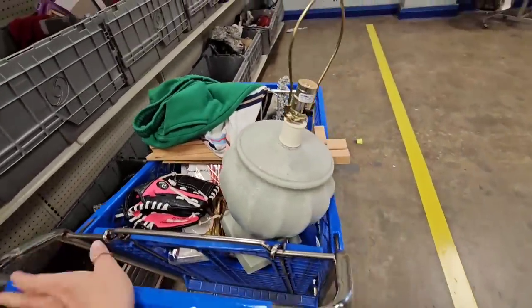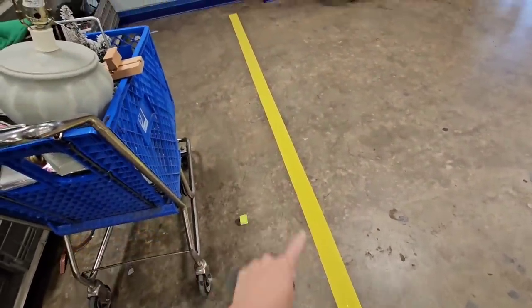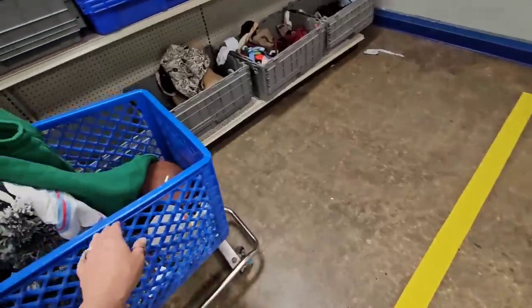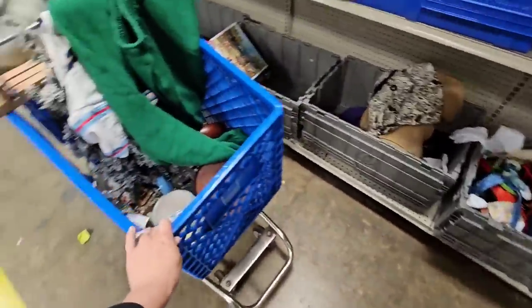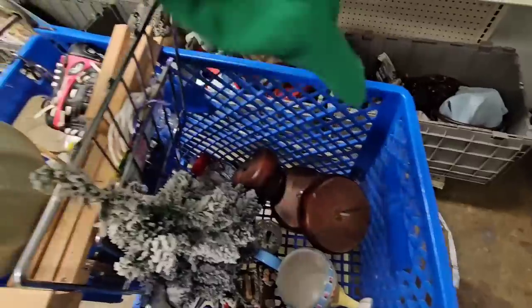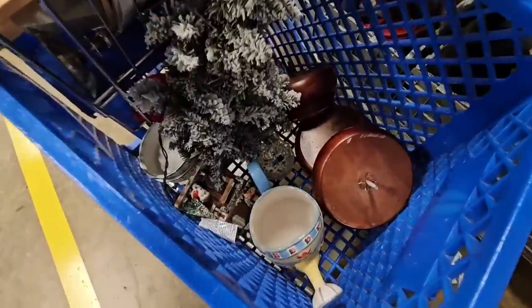But today was a very, oh, look. I didn't even notice they put a new bright yellow line. So when they refill the walls, you have to stand behind this line. But I guess it was fading, so we got a fresh new yellow line at our Goodwill Bins. But today was a great day. I got some really good stuff.